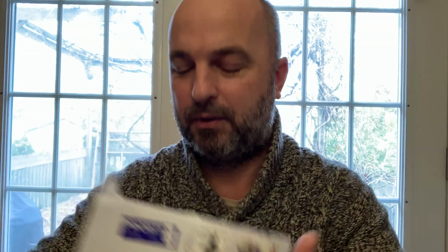Look at that stamp. It's almost like what I would expect to see around Easter time, but a beautiful bouquet of flowers nonetheless. Try to get this back in the envelope. Let's put it aside there.